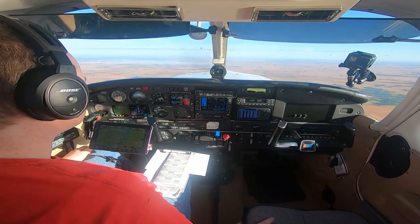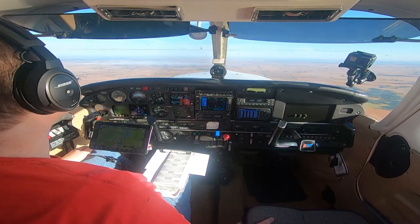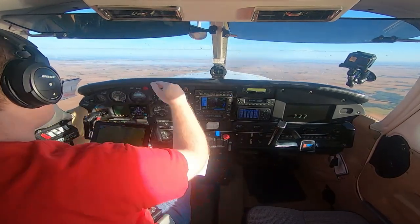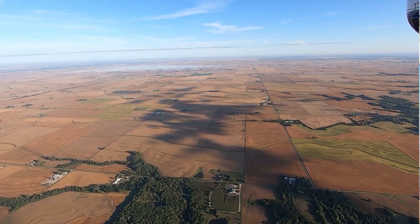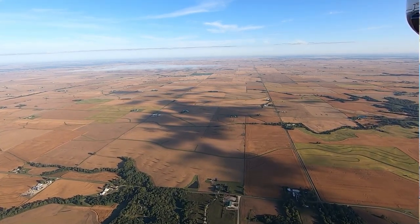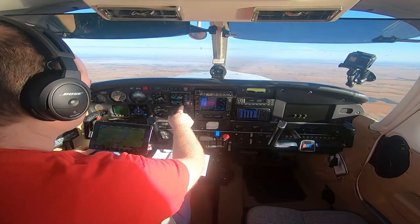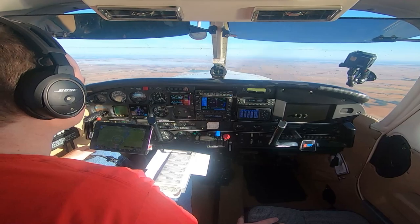How's the oil? Oil 189 temperature, pressure 74. Still nothing coming out of there. We'll check for leaks when we get back off the number 6. Number 6 is normally my highest cylinder head temperature, and it's the same. And nothing crazy on the EGTs either. Everything's acting normally.